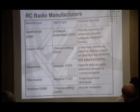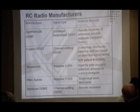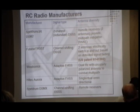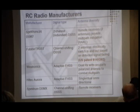Futaba FASST, they use what's called a channel shifting direct sequence. So they plop down a direct sequence signal, and then they move it around blindly in the 2.4 gig band, and that's what they call their channel shifting. For their antenna, they have 2 antennas, but only one is active at a time. They electrically switch it in and out based on their detected signal fading, which is done while they're doing this despreading. And they have a patent on this. You can look it up and see how they do it. The one thing here is they don't have the remote receivers, but they only have one antenna at any given time.